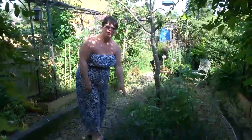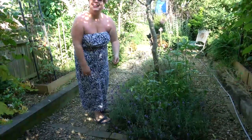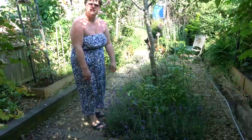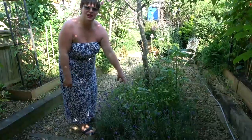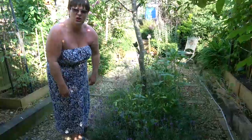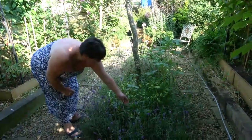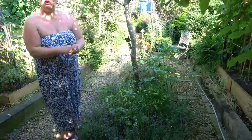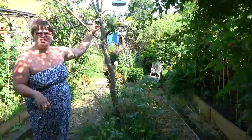My lavender that I put in last year is coming up nicely. Oh yes, starting to bush out. Give it a couple of years and they'll be really nicely well established. There are some plants here that I grew from seed, have no idea what they are. I put them in a pot, they started to grow, I stuck them in the garden. We'll find out what they are. It does look as if one of them is going to flower in the next month or so, so we'll see what comes.